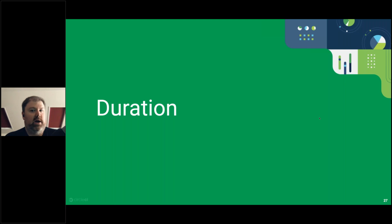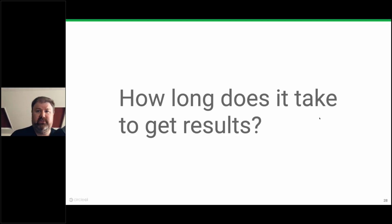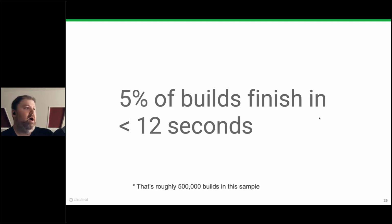Now, if you look at duration, that's how long does it take to get results? So this is basically time after code push, how long does it take me to get signal on what's going on for my code? 5% of our builds finish in less than 12 seconds. And when I say 5%, that's about 500,000 in this exact sample that I pulled. So that's not a small amount, but less than 12 seconds.